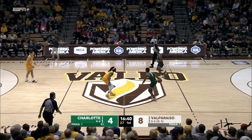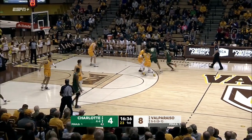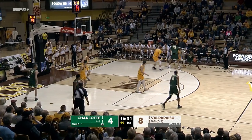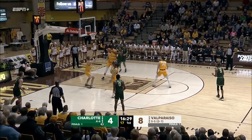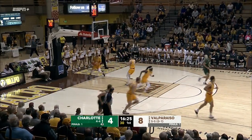Really nice start by Edwards. He's been patient. He's taken threes in rhythm later in the shot clock. That's a great offensive start. Khalifa gives it up, now to Young. Young through a ball screen, driving, cut off, gets it out to the corner. Good open triple by Trapp.